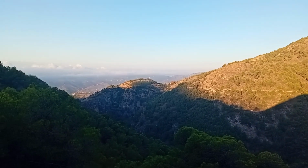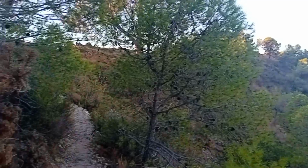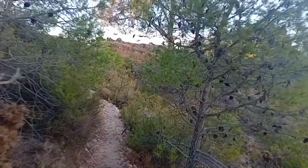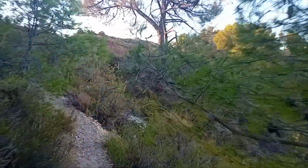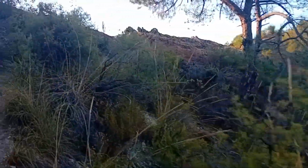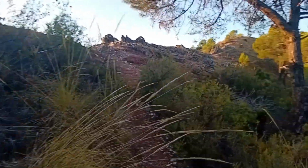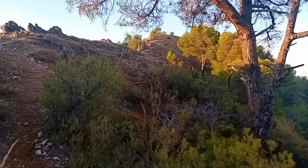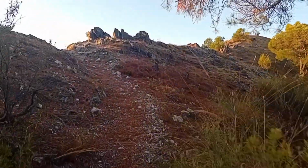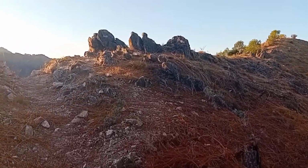A lot of low cloud out there. Very humid today. But here we are on the trail, and we're coming up to Cuesta del Sordo, the Deaf Man's Ridge. This is where we intersect the GR249 between Nerja and Frigiliana. Sun's up.